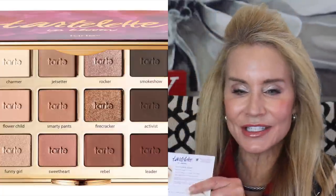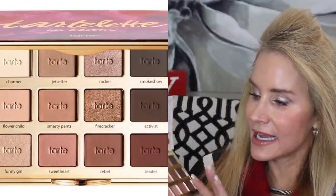I love it that it comes with this little instruction card. There it is. That's always helpful to get you started. But again, it has a fabulous glowy lid color right here. See that? Super natural. Very, very natural. And then there is a great under eye color right there. I'm getting too much stuff here. And then many neutral brown crease colors there.